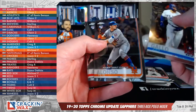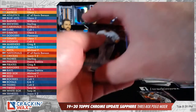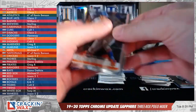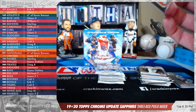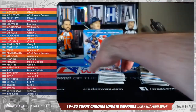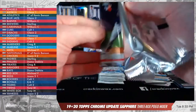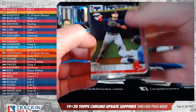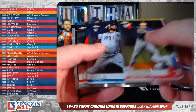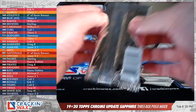Pete Alonso, rookie debut for the Mets, going to Michael P. Luis Arraez, Nick Senzel. Well, let's round it out and find ourselves a Tatis rookie card, shall we? Yeah, Vladdy leading in home runs. Chavis rookie card. I saw Padres, I saw a rookie card, but then I saw it was a pitcher. Pedro Avila. CJ Cron. Cal Ripken Jr., Greatest Players. That is a dupe. Pulled that one already.